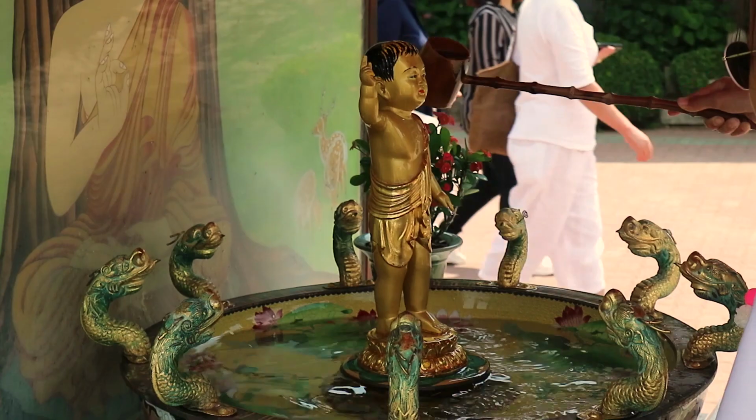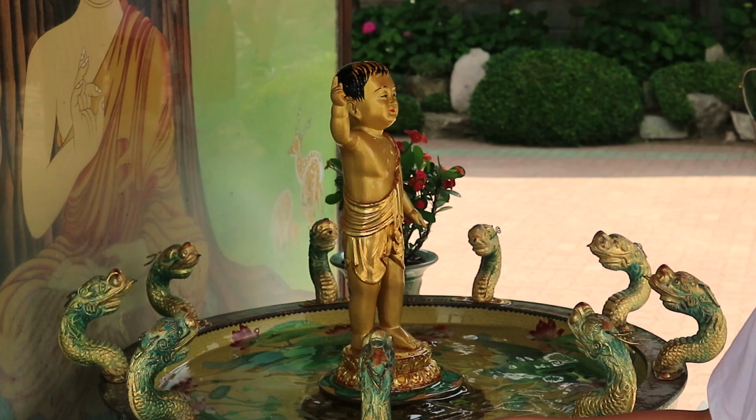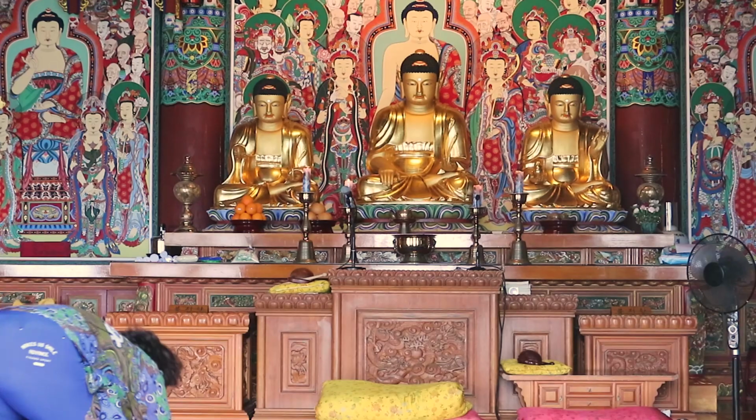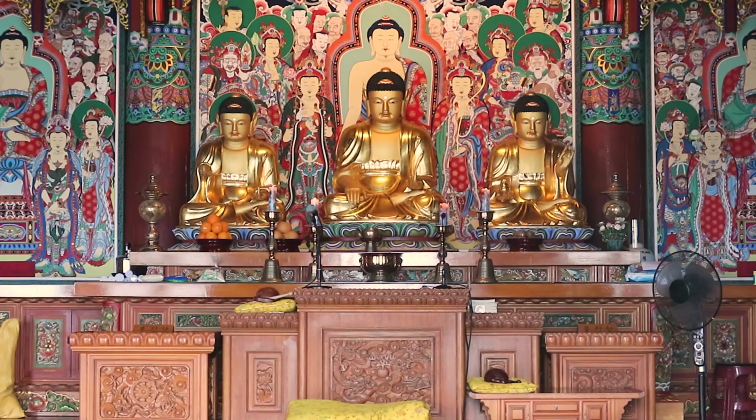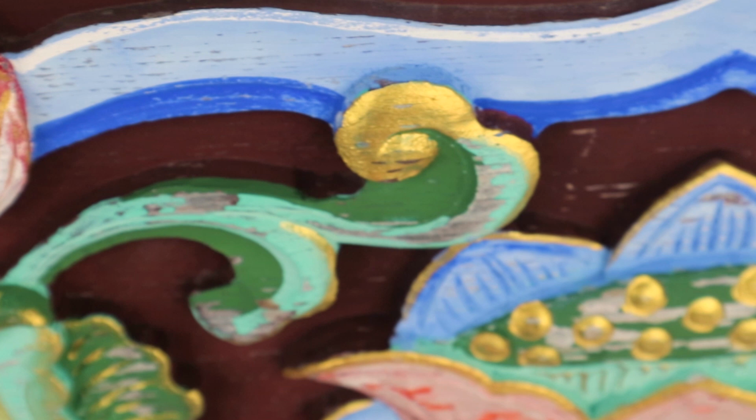This temple is still a place of worship. Many Koreans come here to pray, and I was amazed by the details on the walls, the delicate paintings, the colorful ornaments. So here are a few close-ups of these ornaments.